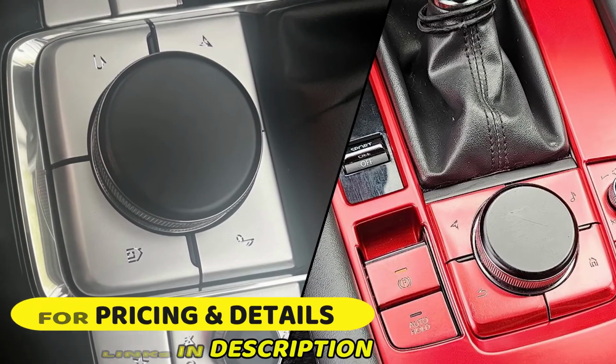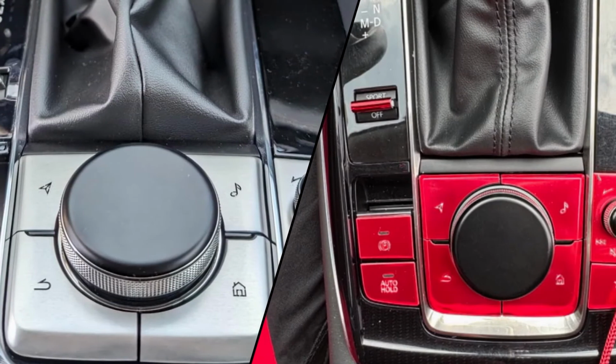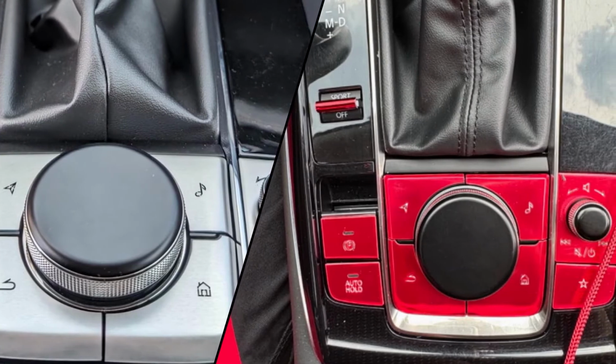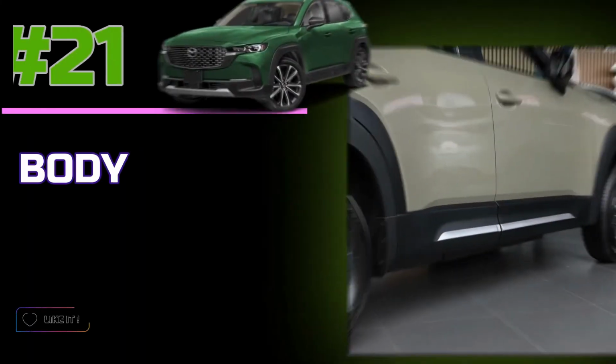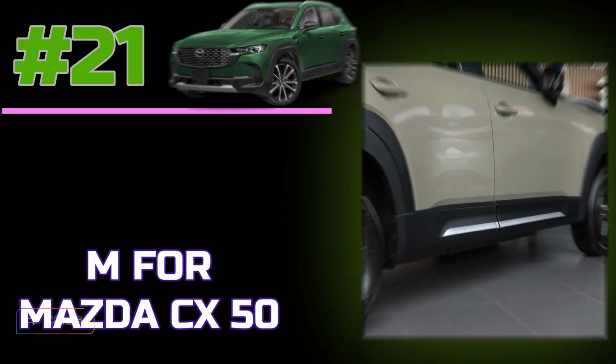Installation is a breeze, just peel the backing and press it in place. Whether you're into clean chrome, carbon fiber, or a bold color accent, this is the kind of detail that sets your ride apart. Next item in our list is Bodyside molding trim for Mazda CX-50.